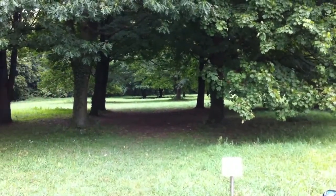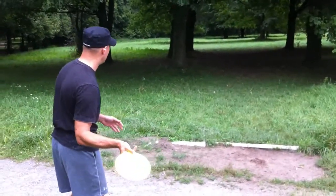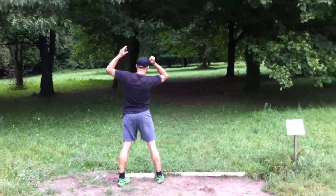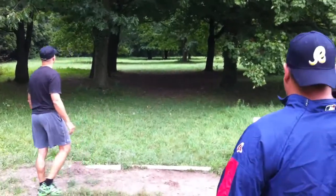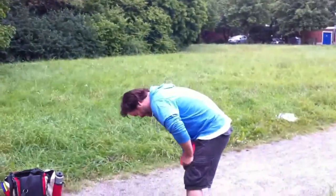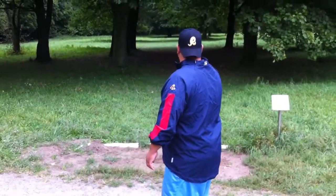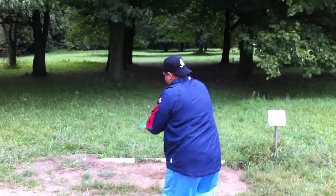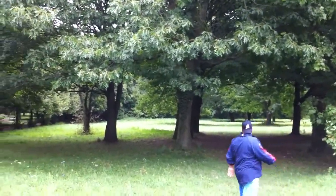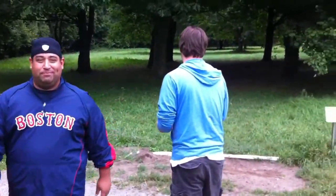Nice shot down the middle, fading off to the left a bit. Mashed potato! With the roller. Oh, a bit high. But it made it through. It's hyzer and off left. That'll be a tough second shot. Bad form, bad form.